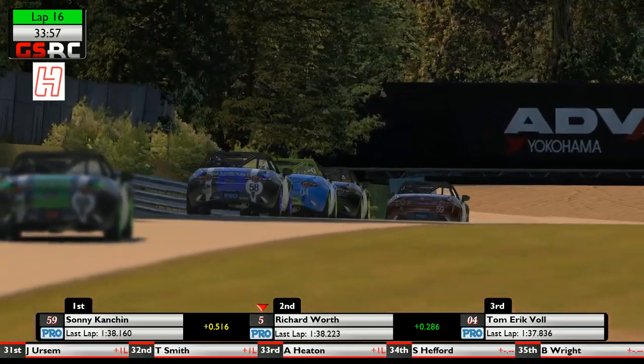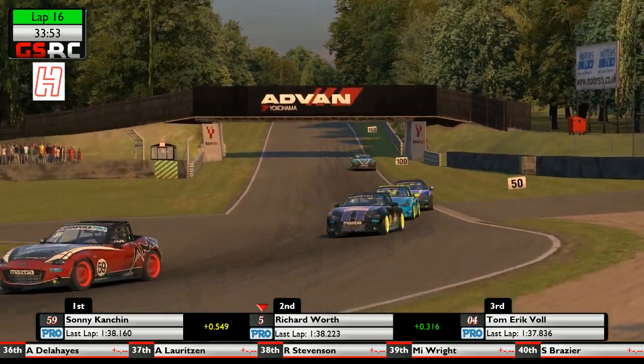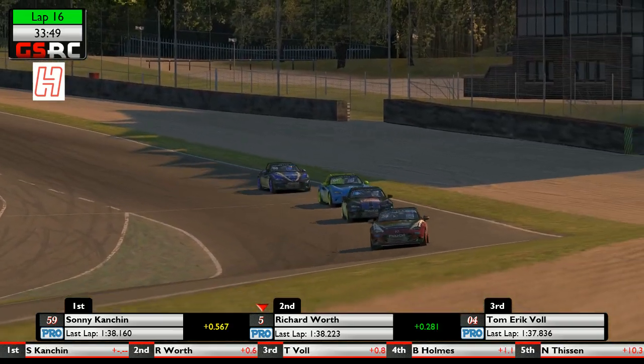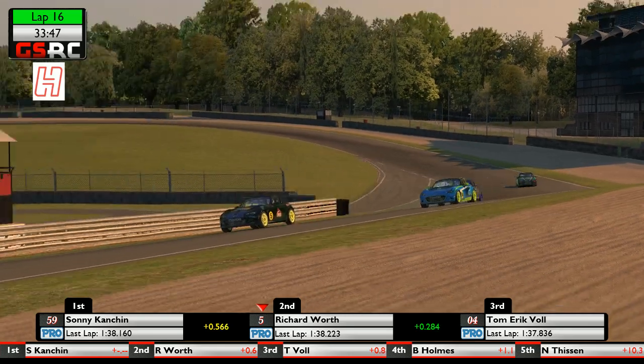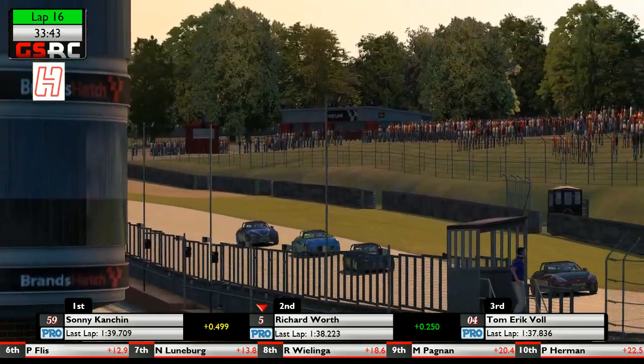It was Kanchan having to lift after that incident, not sure where the vehicles were going to go, but he got away with one there with Tom-Erik Vol running too wide on the outside. Does anyone dive? No, they stay out for lap 17 of their event. Surely the tank's going to be running on fairy dust and a little bit less.